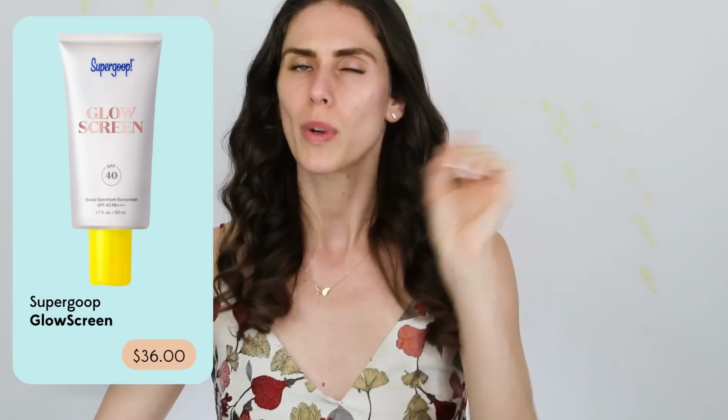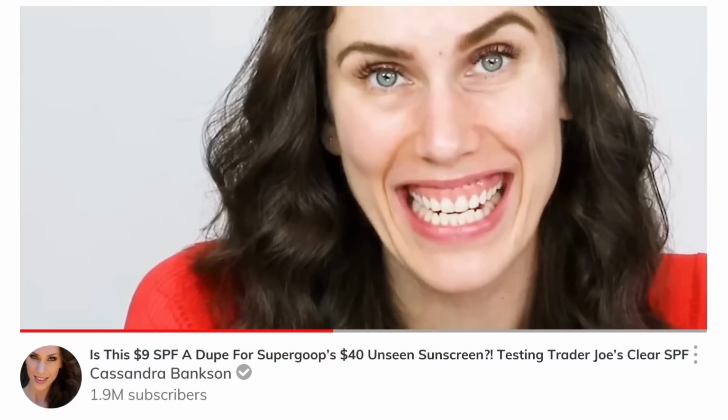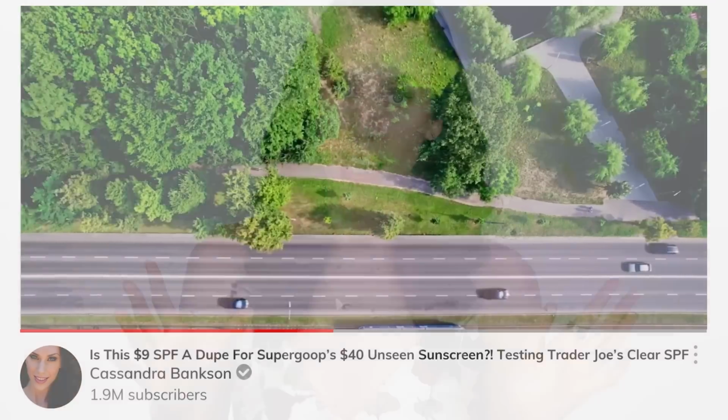It looks like she's using the Supergoop Glow Screen SPF 40, which is different than the Unseen Sunscreen. And fun fact, dupe alert, if you want the Supergoop Unseen Sunscreen for $10 instead of $36 to $40, Trader Joe's. They have a limit of 1 per person, but I tried it out on half of my face. Yes, it broke me out on one side of my face, but holy shit, is it almost identical. There's something in the Trader Joe's that broke me out, but it is so good. And if you are a Supergoop addict, but you don't like the price, that will save ya.